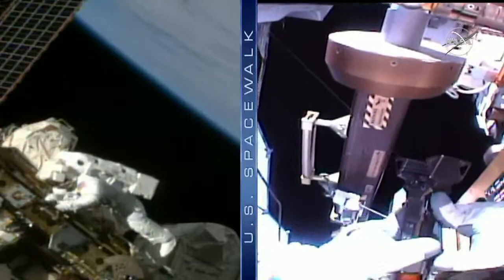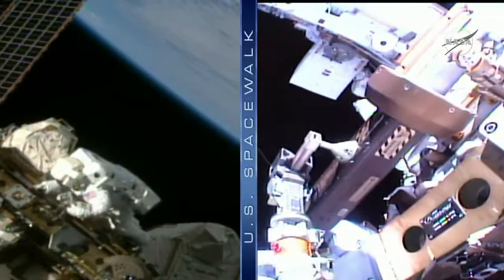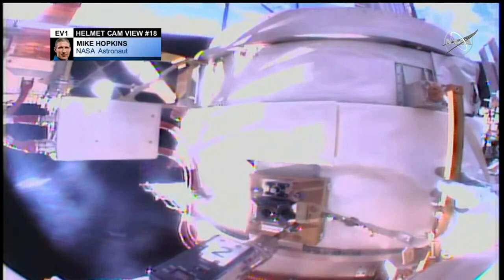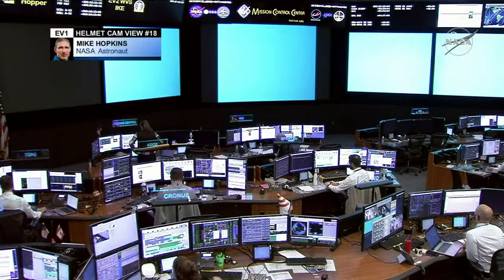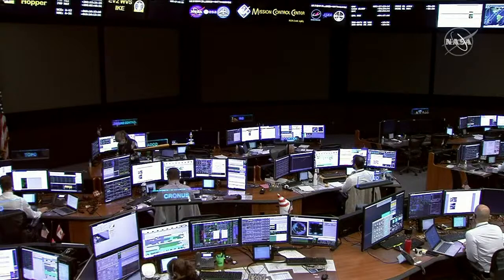Here you've got a view of Victor Glover, and then his view on the right side of your screen, making his way to his next work site. Meanwhile, NASA astronaut Mike Hopkins continues removal of the bolts on the H fixture. Another handover period of the tracking data and relay satellite systems.